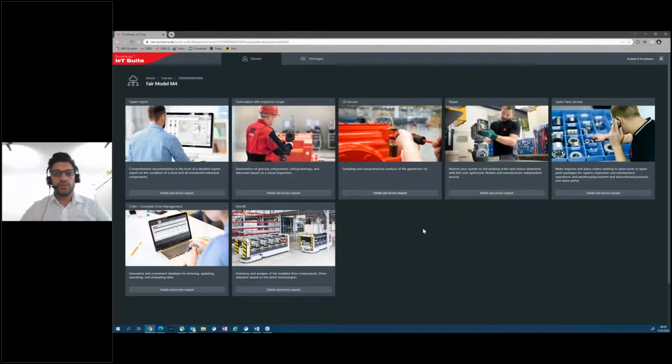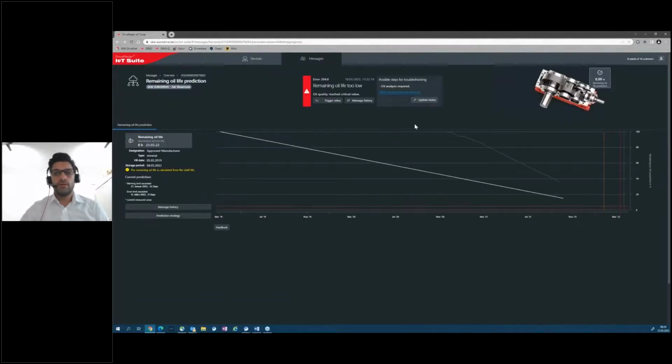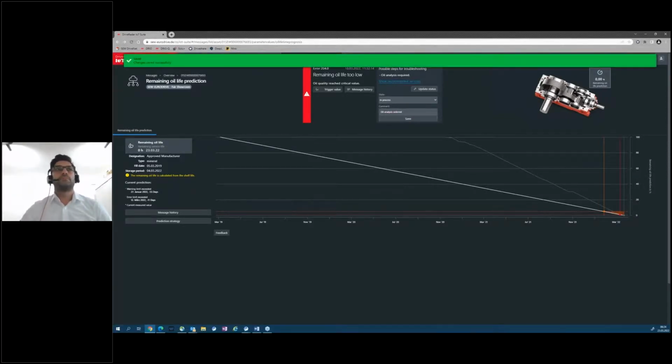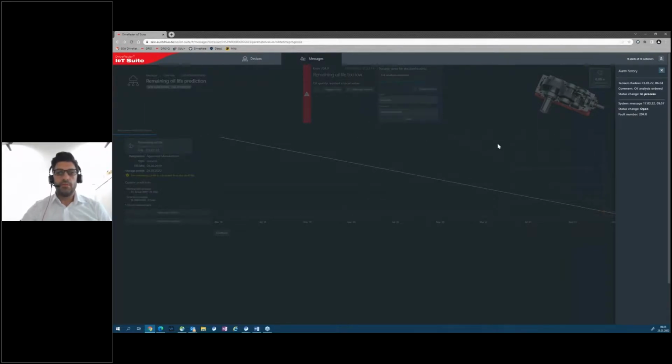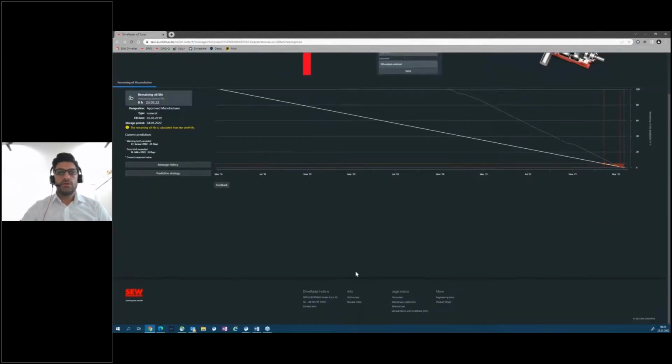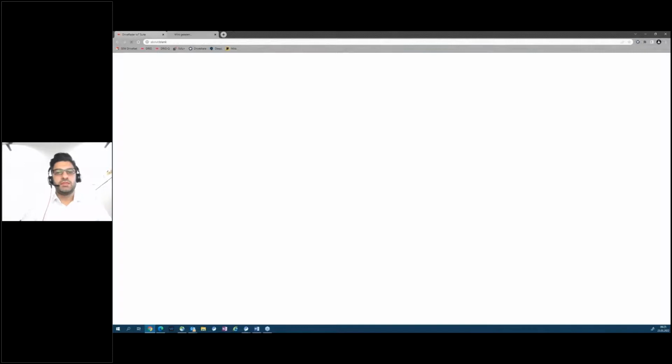As soon as the request has been sent, the error can be set to in progress. To do this, I update the status of the error. Of course, all events will be stored automatically in the logbook. The range of functionality is clearly explained in the online help.